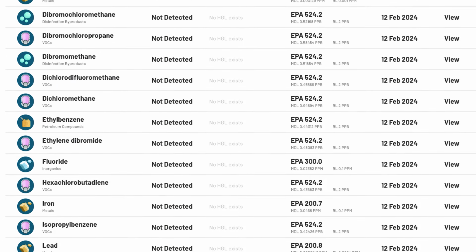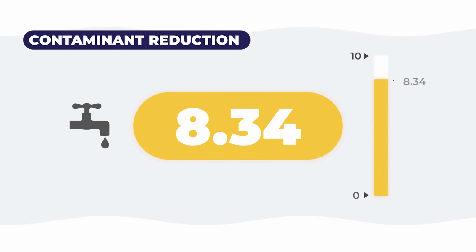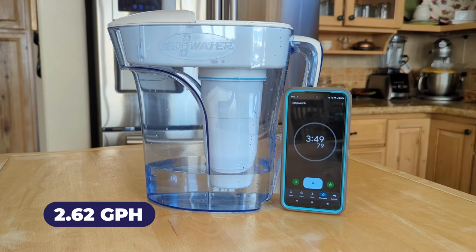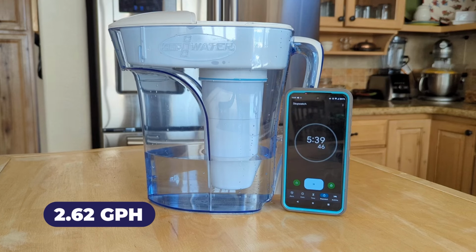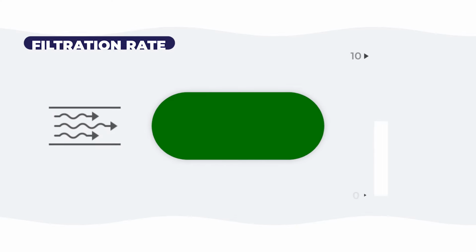It's good to also note that while ZeroWater is designed to reduce harmful contaminants, it also reduces beneficial minerals like calcium and magnesium. Our own test results combined with their official certifications provided the ZeroWater filters with a contaminant reduction score of 8.34. The ZeroWater filters had a pretty quick filtration rate of 2.62 gallons per hour in our testing, based on its ability to filter 0.391 gallons in 8 minutes and 56 seconds, which earned a top score of 10.